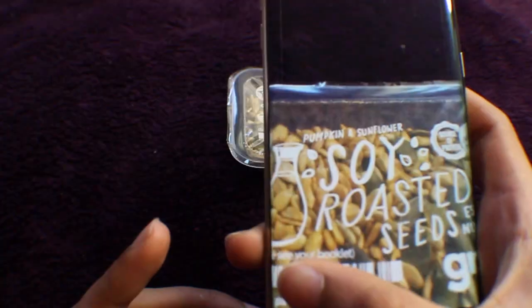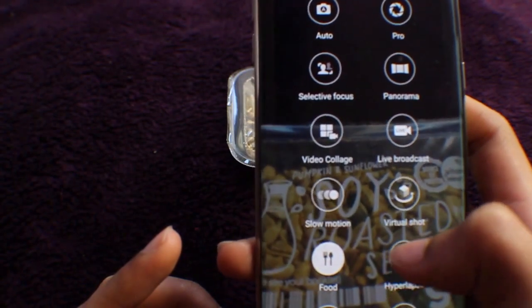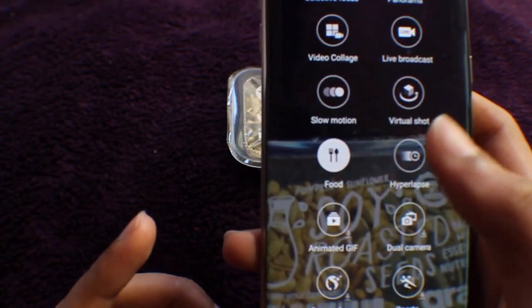But no, you don't need that. Most of this stuff comes ready to go with the phone, and that's pretty cool. Yeah, no need for extra additional software that you might have thought you needed in previous models, and that's pretty good.